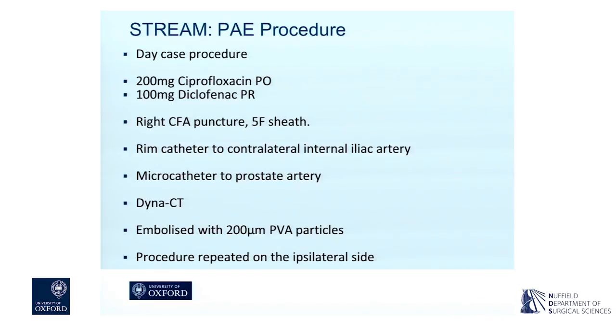Now, if you know anything about fibroid embolisation, the pain that these patients get is nowhere near as severe as fibroid embolisation. But they often get a bit of retropubic discomfort that peaks at about 2 days after the procedure. And we found that a week's supply of PRN diclofenac PR helps with that a great deal.